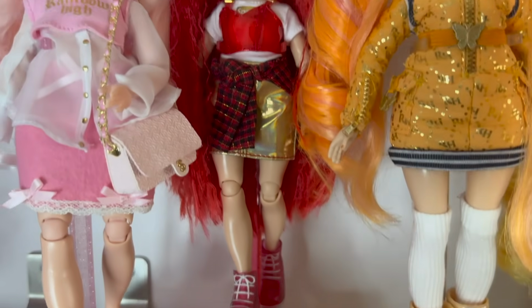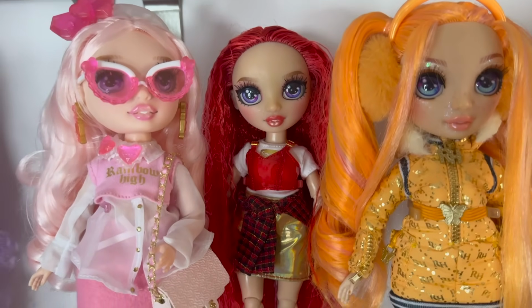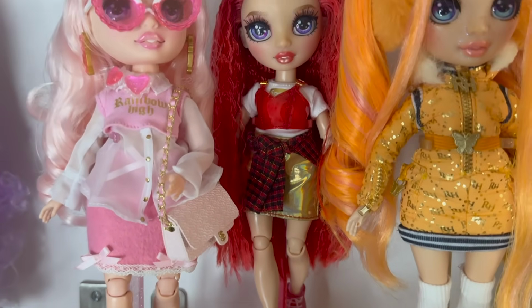Next is Slime Ruby. I had a lot of fun with her. I did a video where I took the glitter off of her and fixed her up and made her pretty. And so I'm really happy with her now. I think she looks really nice.